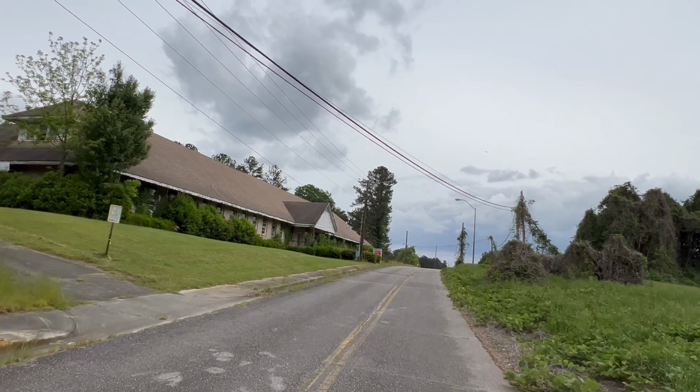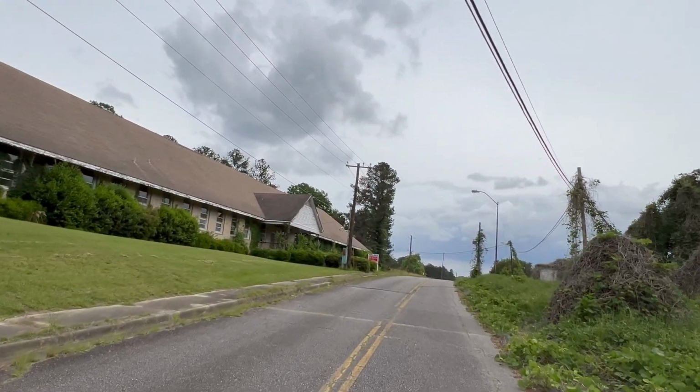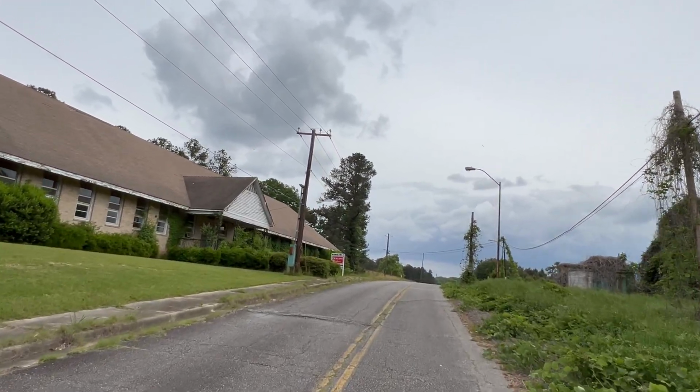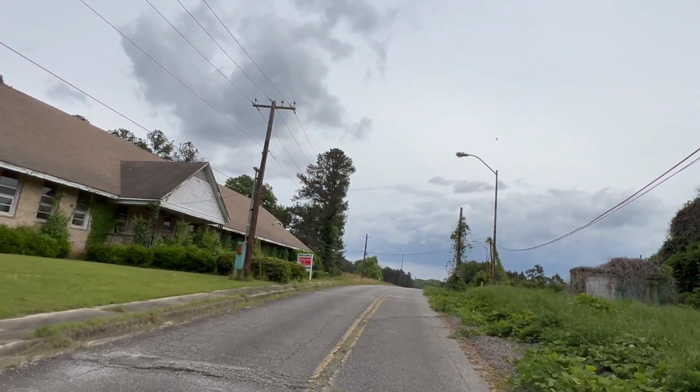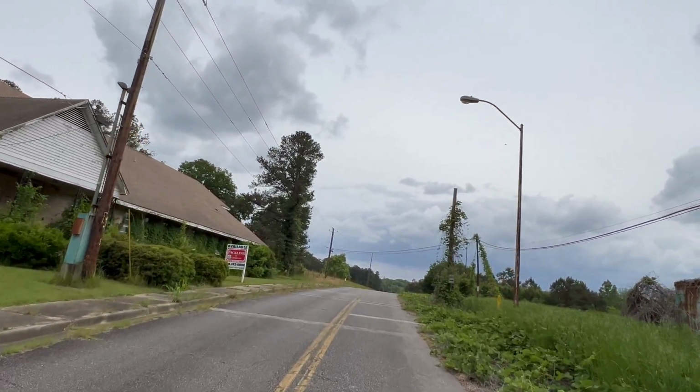It looks like it's for sale because you will see a sign coming up saying that it's available. And we did notice some windows that were open. So I'm assuming perhaps there are a few times when people do decide to come inside the buildings.